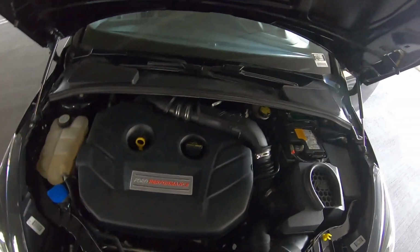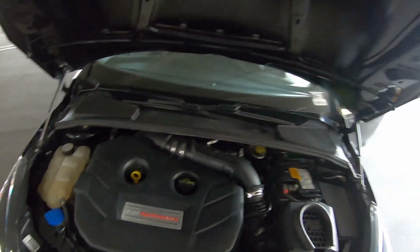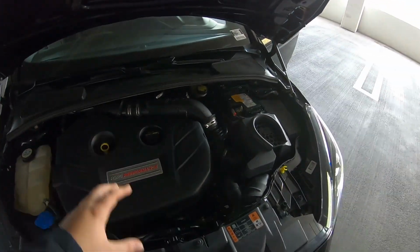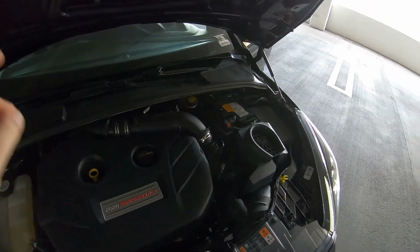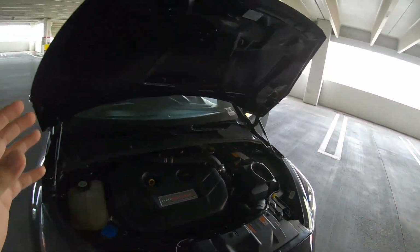This right here is a 2.3 liter EcoBoost 4-cylinder. This is the same motor that is shared with the EcoBoost Mustang, but in the Focus RS you do get a bit of a power bump, if you want to call it that. In the EcoBoost Mustang it makes about 330 horsepower. In this thing it makes about 350 horsepower. Now you may be thinking to yourself, 20 horsepower, that's nothing, and only 350?